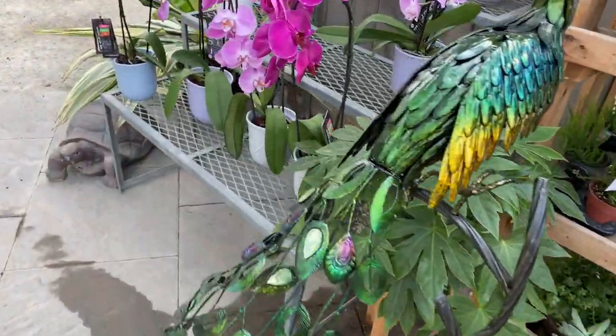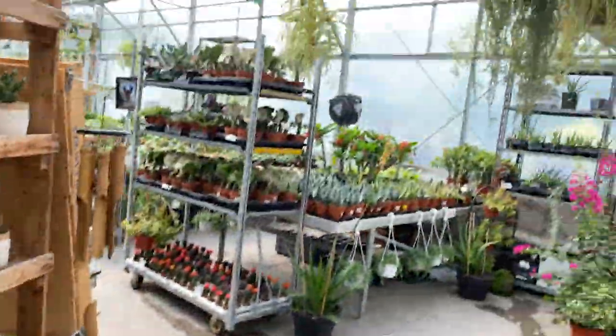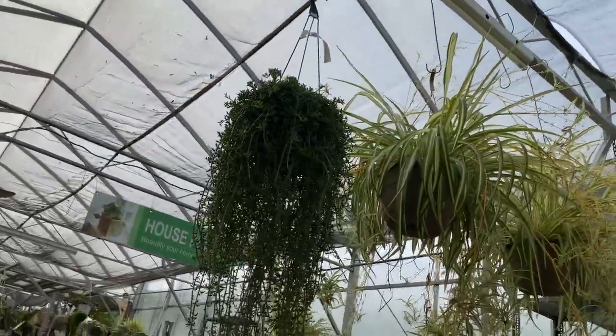And some Fatsia japonica. Oh my gosh, look at that string of dolphins. It's $59, that's awesome.